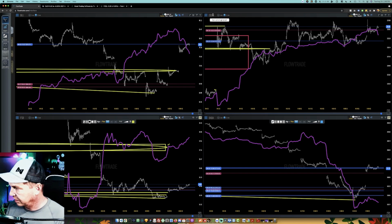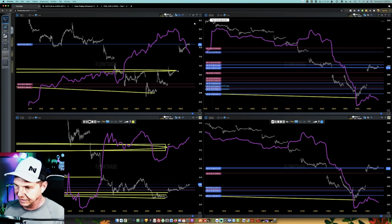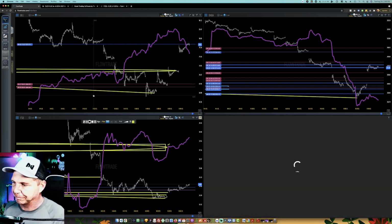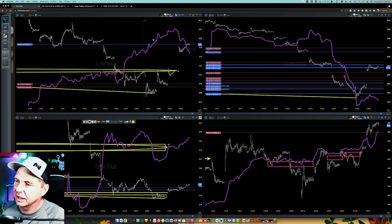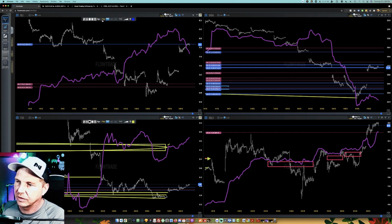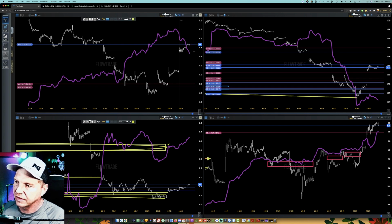So I did BILI, FSR, BABA, and Roblox was the other one. I think everybody kind of knows what happened with Roblox today. And BABA, and I'll explain why that happened. So BILI, let me clean up this chart a little bit so that everybody who's new will understand what's going on. We now have bearish divergence on the algorithm.